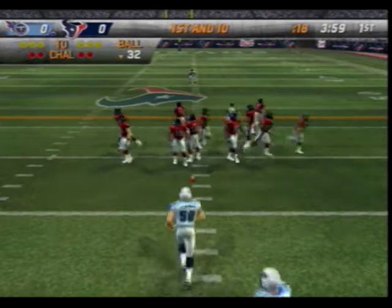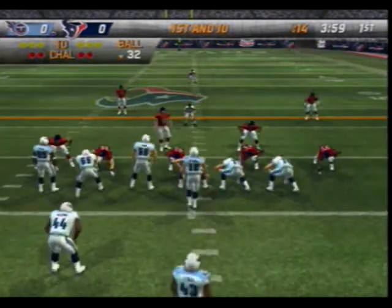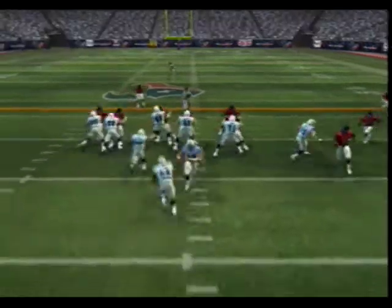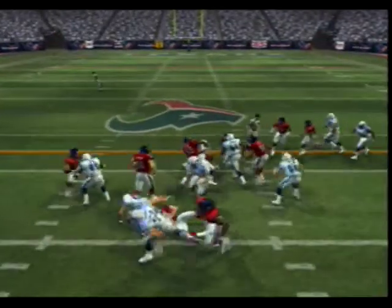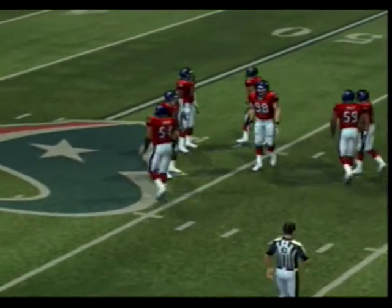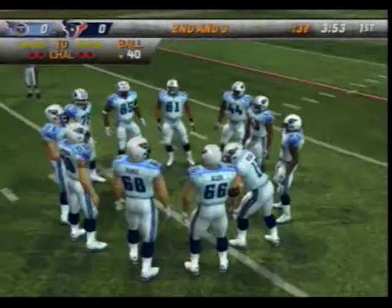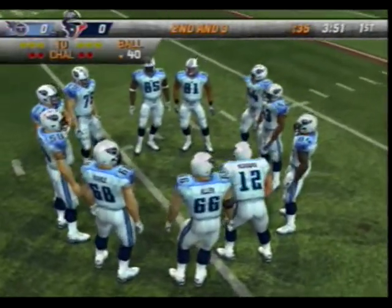It's first and 10. Start the drive at the 32-yard line. Houston lines up in a 4-3. Runs through the tackle. Moley is there for the tackle at the 40-yard line. You got to keep going to the run. You never know when there's going to be great blocking ahead of you, allowing for a big one right into the end zone.